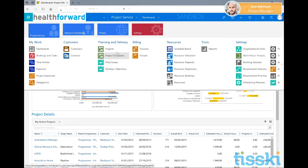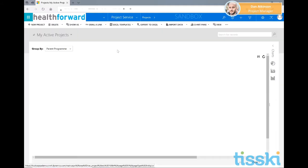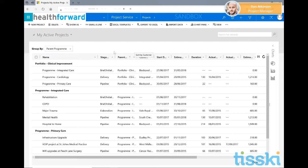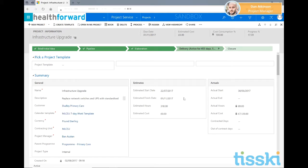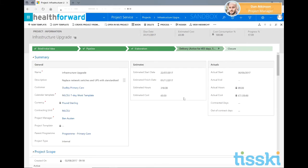And again, as we saw earlier when we were taking a look from Trisha's point of view, we can drill down into the individual projects here in Health Forward. And again, Dan has a view of all of his projects that he's currently responsible for, again organised however we want to, in this case by programme and portfolio. And drilling down into one of those projects, in this case our infrastructure upgrade project, we can see all of the detail associated with that project.